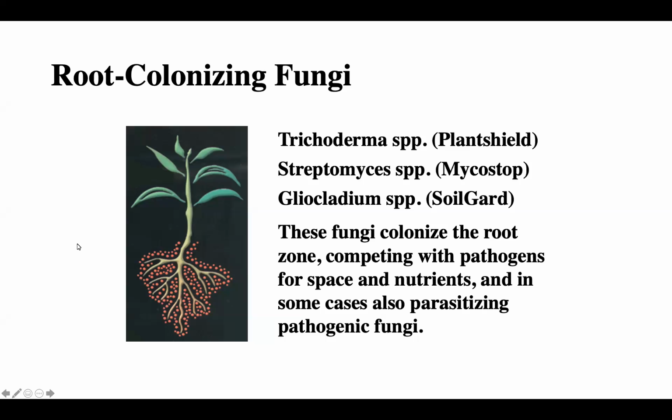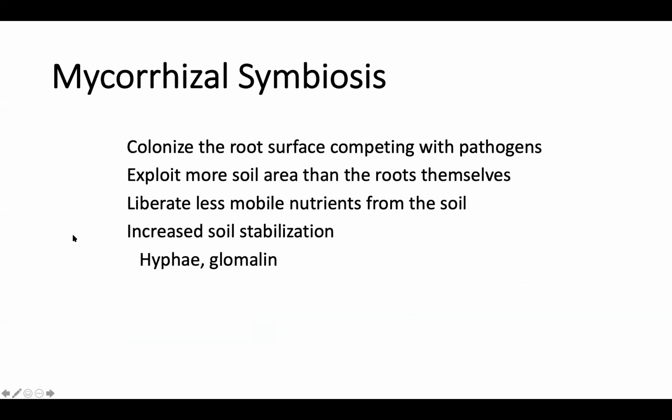And I see these used most often in greenhouse situations, that a grower will mix these organisms or these products into their potting mix, or they'll drench the transplants before they put them out in the field. And so here are some of the beneficial fungi species that are in these products: Trichoderma, Streptomyces, and Gliocladium, and then the different products that they've been formulated into. And at this point, there are way more products than are on my list. So that's a way to give your plants a head start before they go out into the soil.